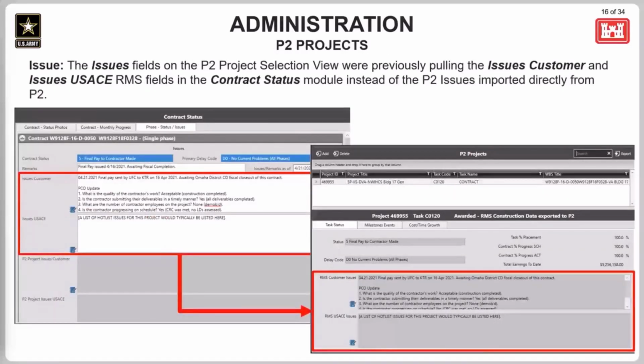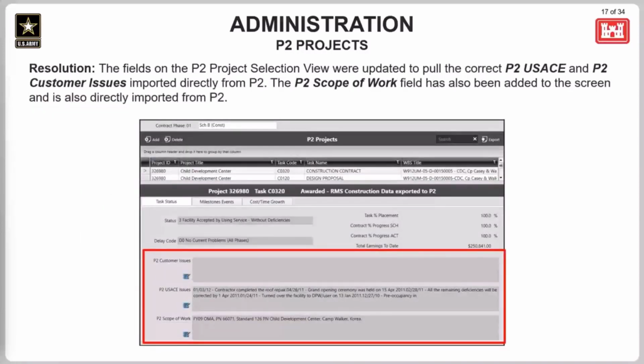Now we had an issue with the P2 projects module. As we can see on this slide, the wrong issues were being pulled into the P2 projects module. These RMS customer and use case issues that could be entered in the contract status module within RMS were being pulled into this screen when really it should be the P2 information. So this has been corrected.